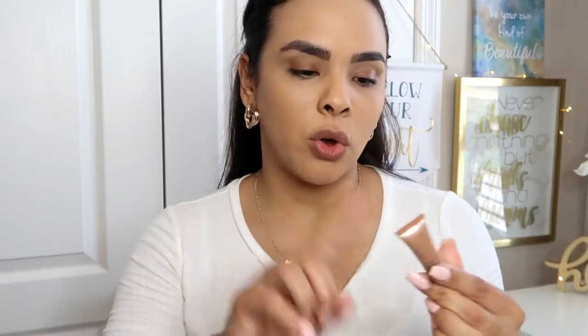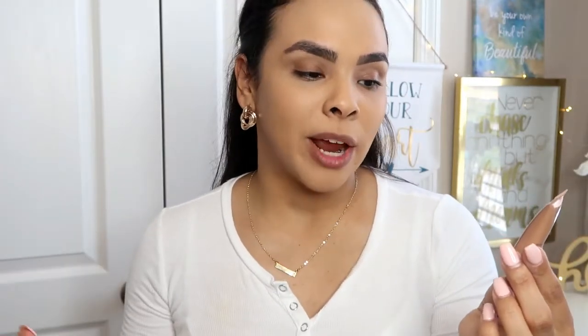Okay, love, so let's move on to the eyes. First, I'm going to go in with this Ulta Beauty tinted eye primer. I don't know why I'm saying face. This eye primer, and this is in the shade Peach Glow. I love this primer. This is my absolute favorite primer to apply on my eyes. It just prolongs your eyeshadows, so I'm super obsessed with this. It's so good.